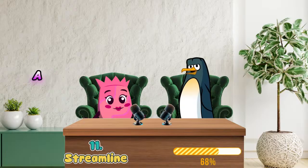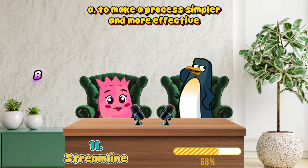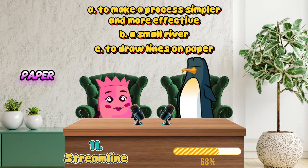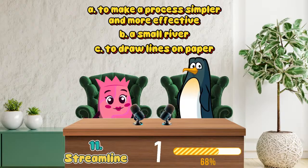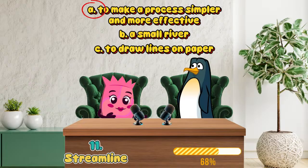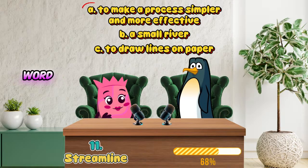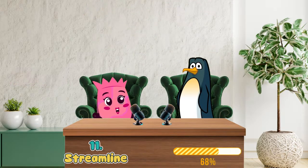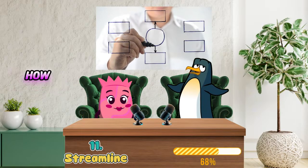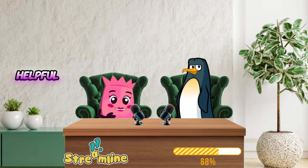Does it mean A. To make a process simpler and more effective, B. A small river, or C. To draw lines on paper? And the correct meaning is A. To make a process simpler and more effective. A very useful business word. Let's see an example. So, we need to streamline our workflow to save time. Agreed, Anna. How can we streamline the approval process? Good one. Streamlining is always helpful.